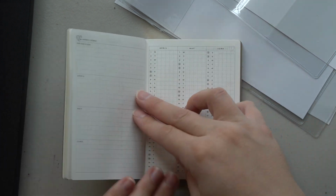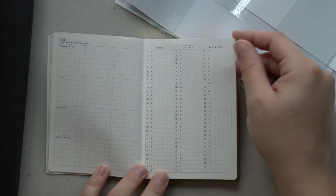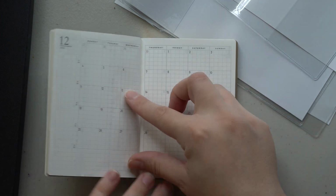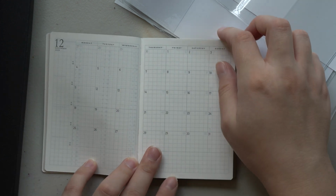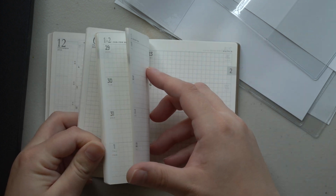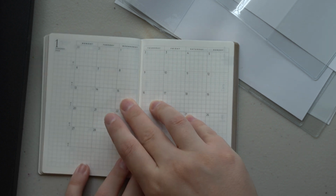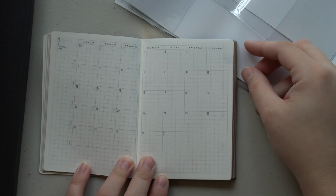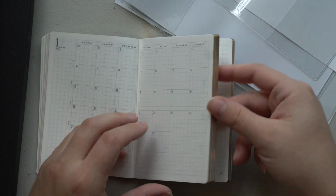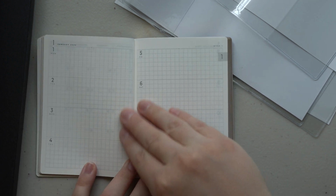But for the passport, you have your year at a glance, 2 blank page spread, the goals page, the quarterly pages, and then you go straight into your monthlies. So monthly is December through January of 2025. So December 2023 through January 2025. So you get 14 months. And then since I got the horizontal, this is what the weekly looks like.